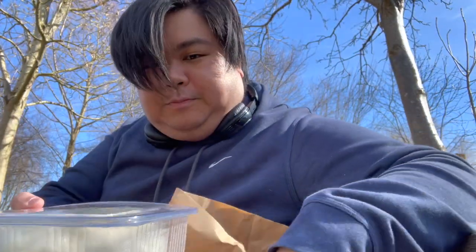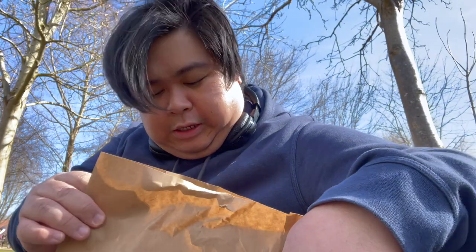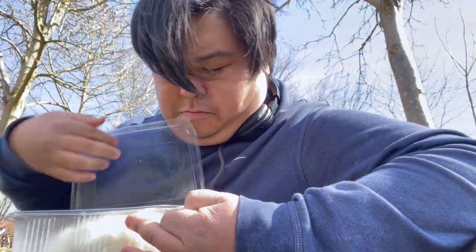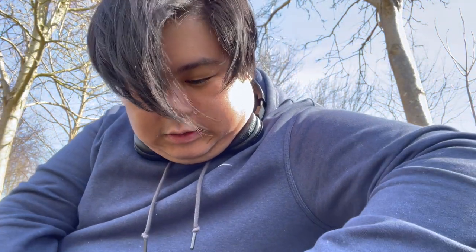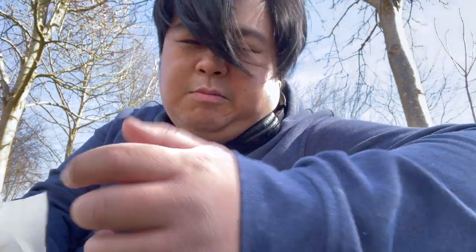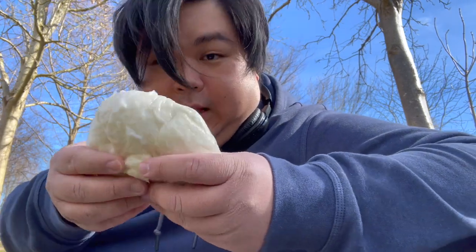And then, this is something I've been thinking about for a while. It's called siopao. Pretty big. This one has asado pork inside. I tried to ask if they had a bola-bola version because I'm not that into pork, but they don't have it. Let's try this.